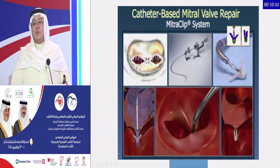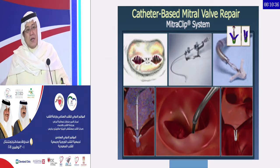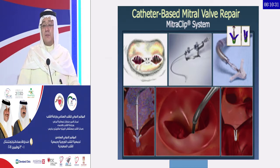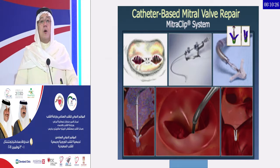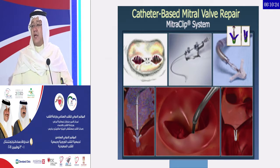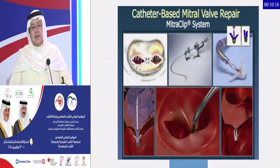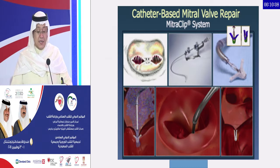So what can we offer our patient who has dilated cardiomyopathy with severe mitral regurgitation, isolated, let's say, and they are on tons of medical therapy, maximum medical therapy, and they already had the ICD or CRTD, and they still have a widely open mitral valve with a significant regurg, recurrent admission, recurrent hospitalization, poor quality of life. So then the percutaneous option started with several ideas. One of them is the mitral clip.